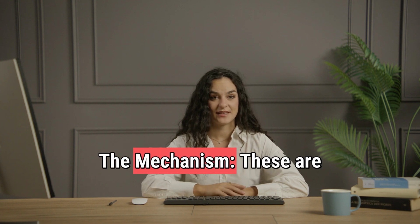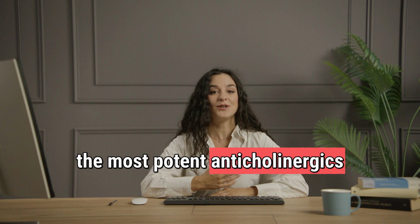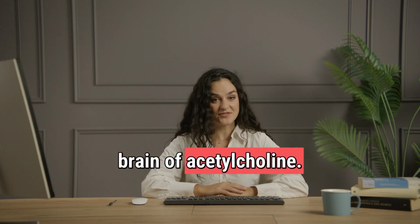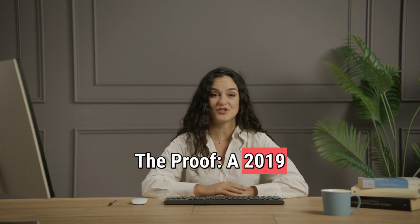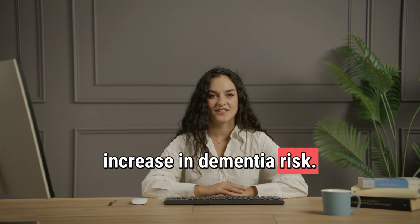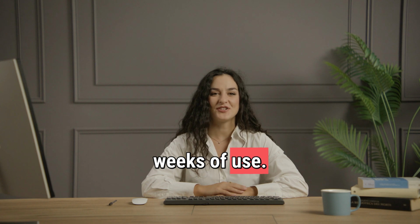The mechanism. These are the most potent anticholinergics on the market. They cross the blood-brain barrier and starve the brain of acetylcholine. The proof. A 2019 study showed a 50% increase in dementia risk. Researchers found measurable brain decline in just 2 weeks of use.